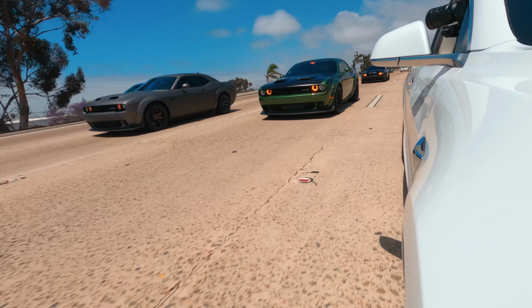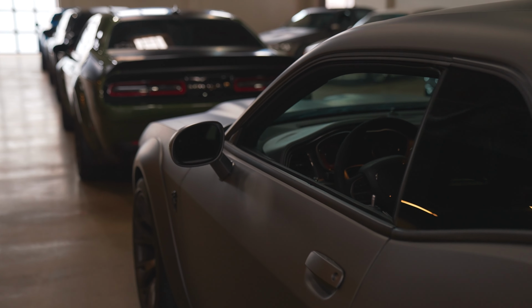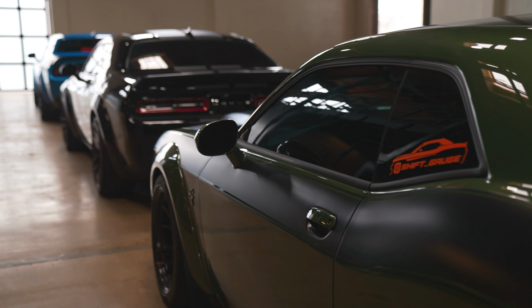I'm en route now, heading down from the office, from our garage to the Garage Collective, downtown San Diego, where I'm gonna meet some buddies, because what's better than driving a $100,000 plus American muscle car? How about getting $500,000 worth of American muscle cars, all Hellcats to be exact. We're gonna get all these guys together and we're gonna take a little Hellcat cruise around San Diego.